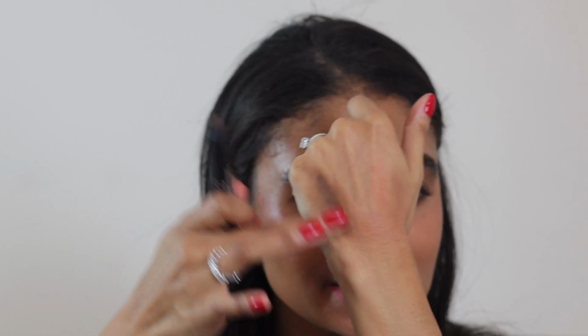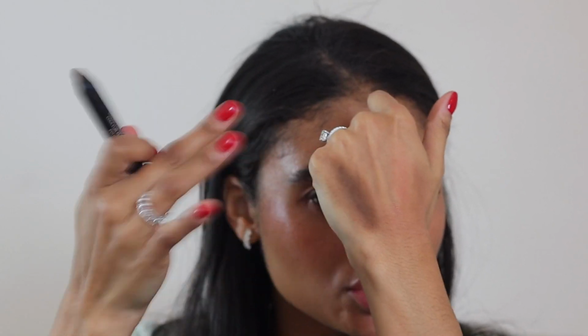It doesn't take a lot of effort to blend it. As you can see, it just blends out really nicely, and it's really, really creamy when you apply it. And the great thing about these is that they come with a sharpener, and it all works so well together.